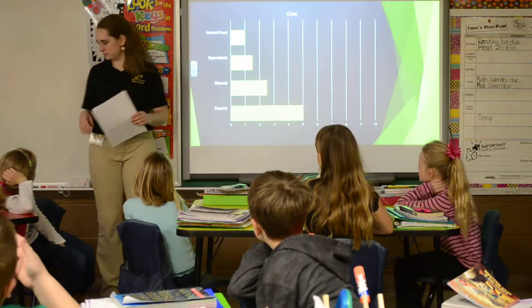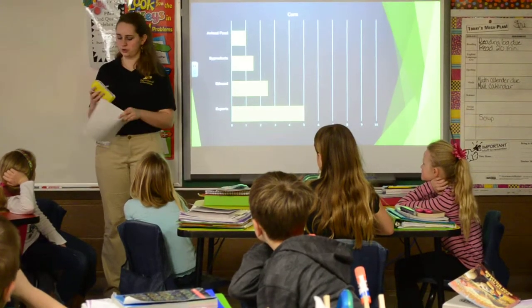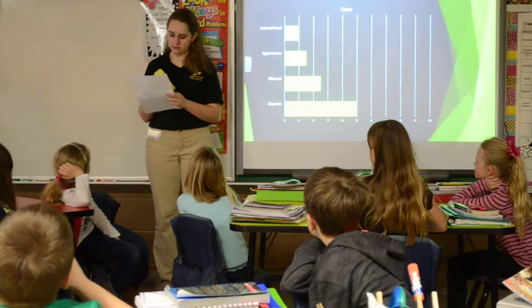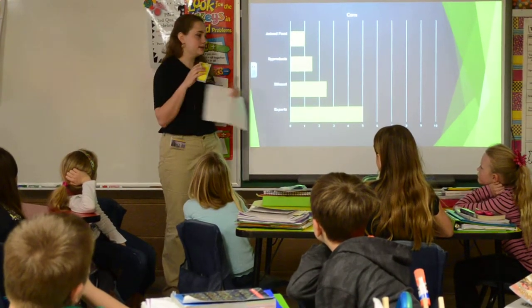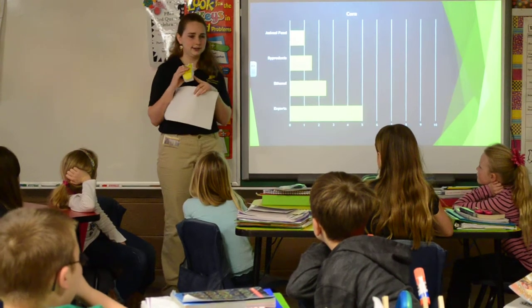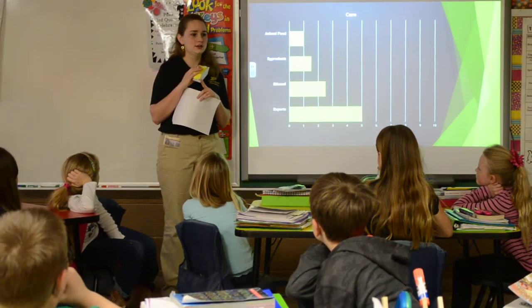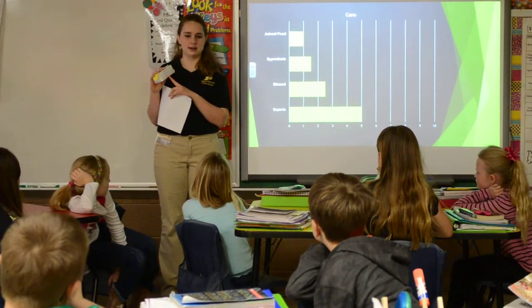So now we're going to do a little craft with corn. So we're going to make these little corn cobs. So each of the sides has a number on it. So on side one, you're going to write a fact about corn. So it could be anything that I talked about, whether it's corn can be used in fuel, or it could be corn is shipped on barges. Just one sentence on the side about corn.